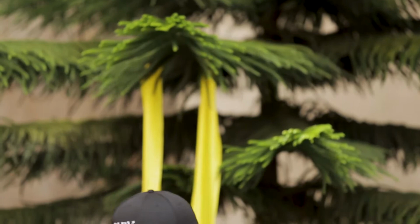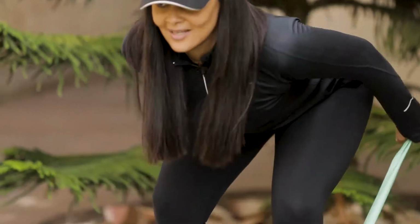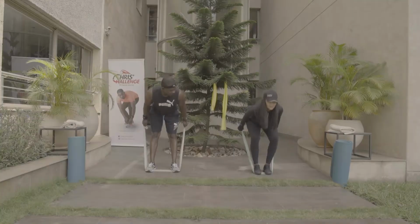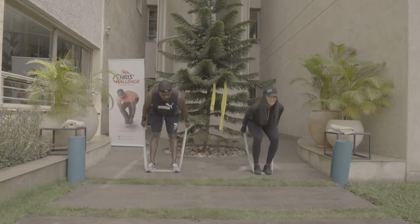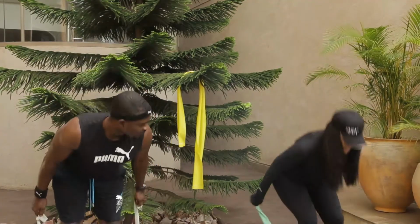Good. Up. Let's go. How many? This is the 11th one. Let's go. Feel it in the biceps? Yes. Good. If you have this, it's like you have a whole gym at your home. Good. Let's go. How many? 16. Good. You're trying 15, to firm the whole body, tone the muscles. Let's go. How many? 20.